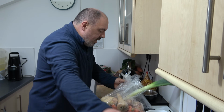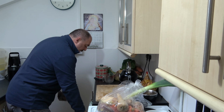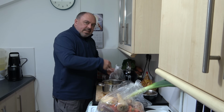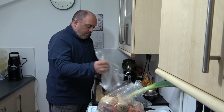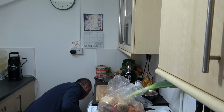I got some of these potatoes because I had these last week and they were absolutely gorgeous. I don't know what variety they are. So like I said, it's been a month now, starting to get into a trend of things. Obviously, it would be better if the sun would be out, but that is something to look forward to for the summer.